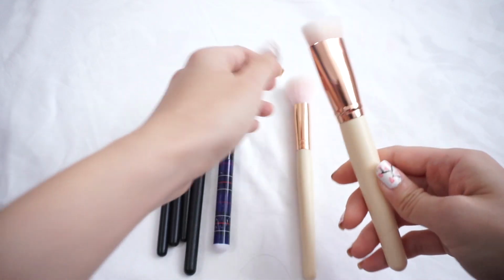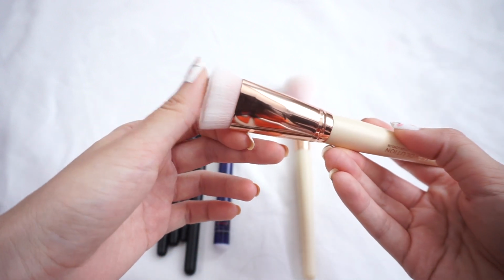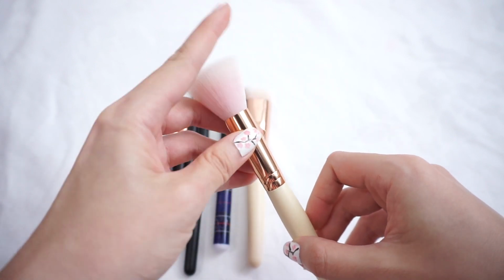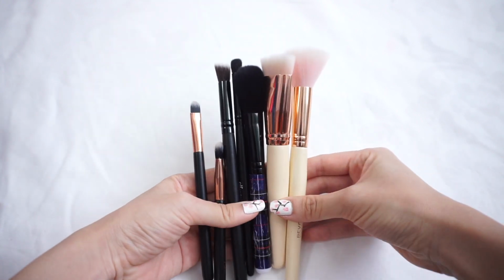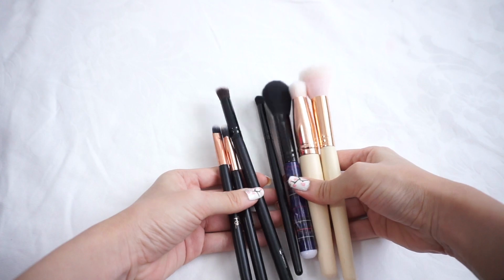And then this is a contour brush from Makeup Revolution. So this will give me a really sharp and chiseled look. And then this is another powder brush that can be used for bronzer, blush, or powder. So yeah, I think this is all that I need. I can apply foundation or BB cream with my fingers, so I do not need a brush or a sponge for that.